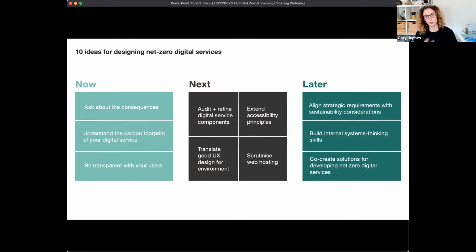Next, these are drawing on areas from user experience and service design, and also rely on conversations with partners and suppliers. So they will definitely be things that require a bit more consideration and a little bit more investment of time and finances. And then finally later, this is about the more strategic level things that we can be considering when we are designing net zero digital services.